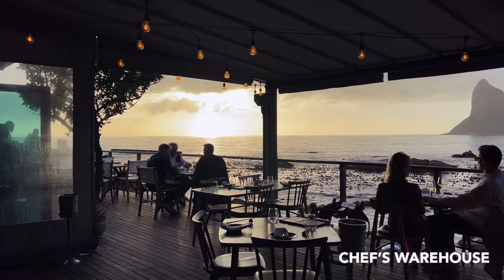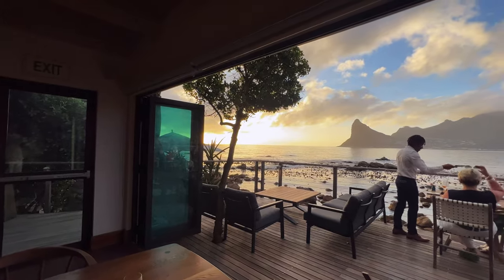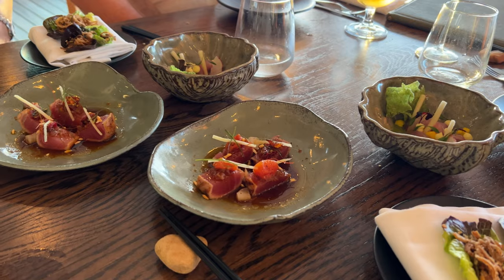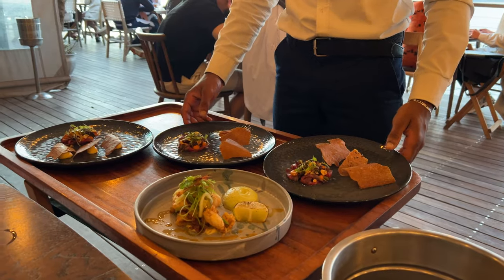Chef's Warehouse is a must visit for incredible food and the most unique location built into the cliff face of Chapman's Peak. Be sure to reserve early as spaces get booked up quick.